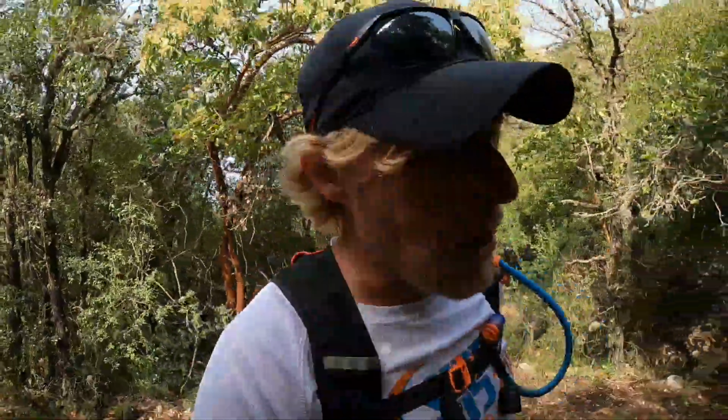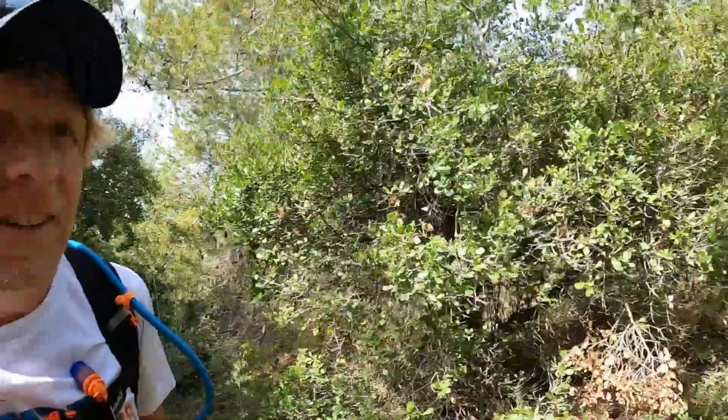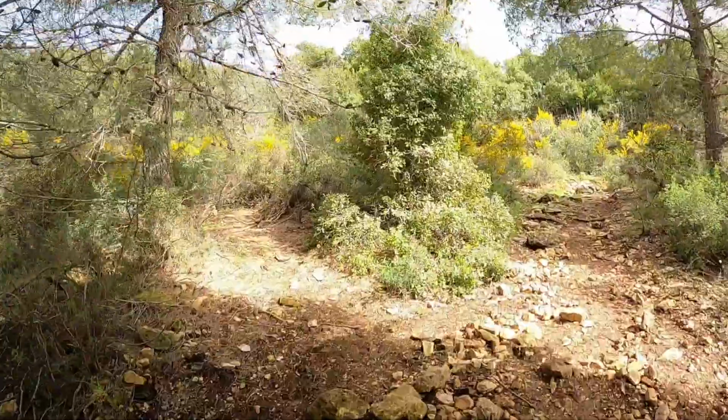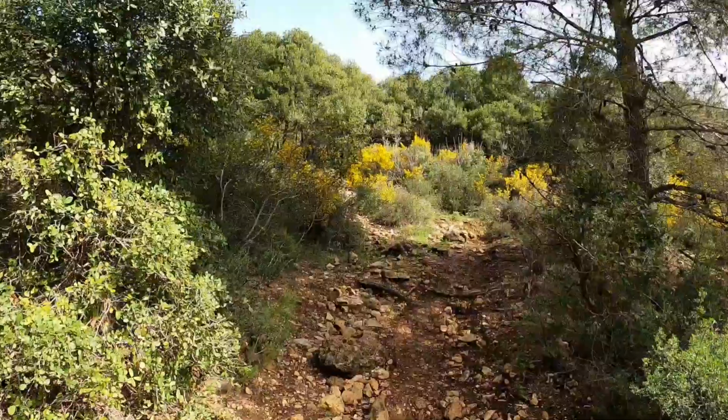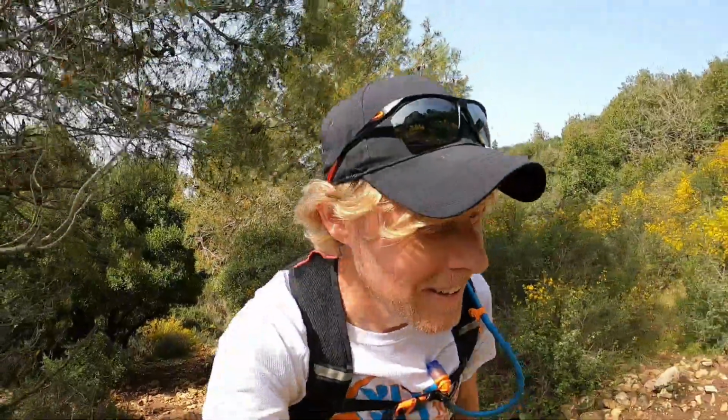Avigdor is keeping a good pace. He's our pacemaker up ahead. Steady, strong, smooth. This is the last little climb before we reach the field school base camp, Mount Meron. Check out this incline. We're just over 40 kilometers now, and this comes to give you a little wake-up call as to what needs to be done today. This is a teaser for Mount Meron.